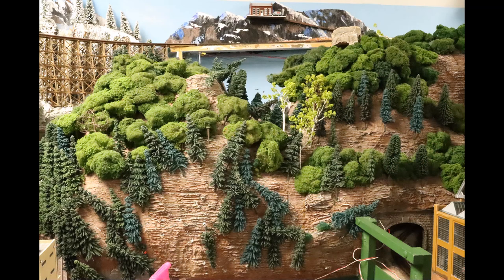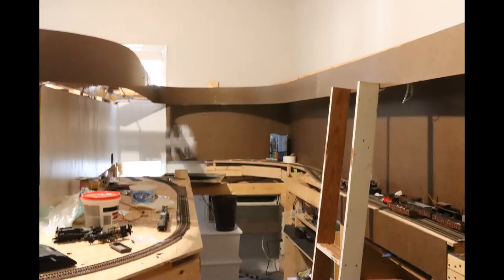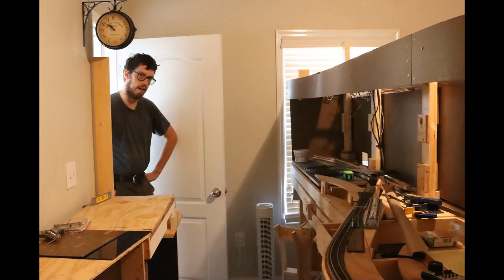After we leave Mr. Nolan's layout, we'll stop at Jacob's house and take a peek at his layout. It's the Hocking Valley Model Railroad in HO scale, the Athens subdivision.